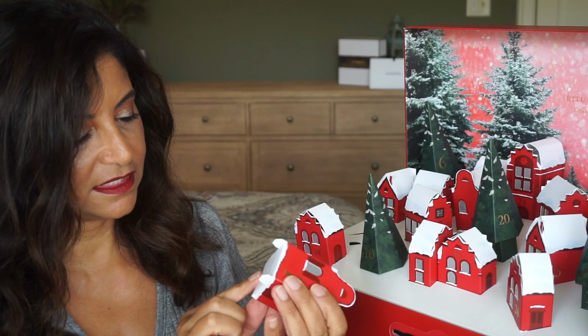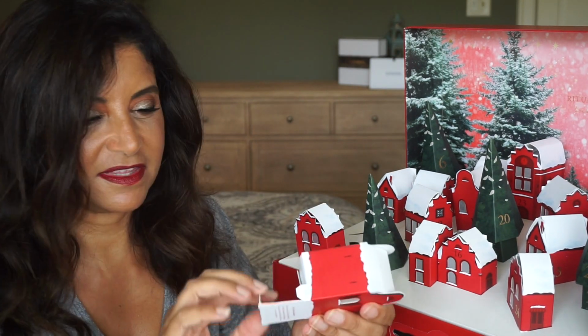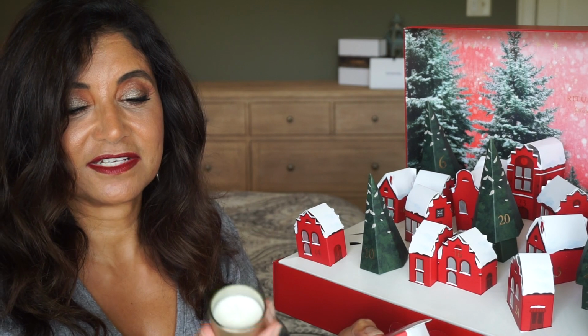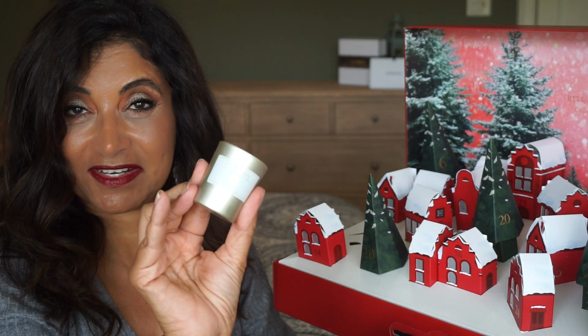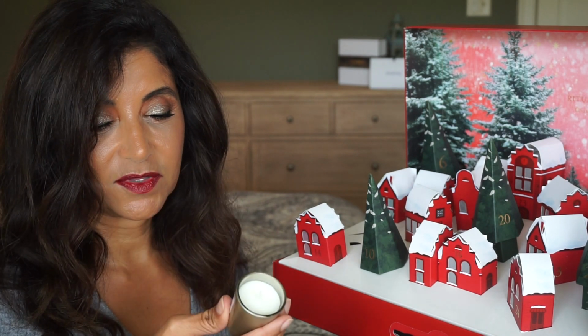That's cute. There is a little saying underneath here, but let's go ahead and open this. I don't want to rip anything out. And the first candle we have is the votive candle. And this is Sweet Jasmine. Oh, that does smell good.